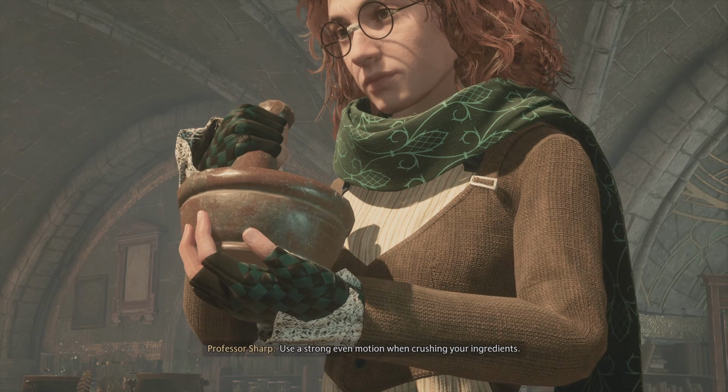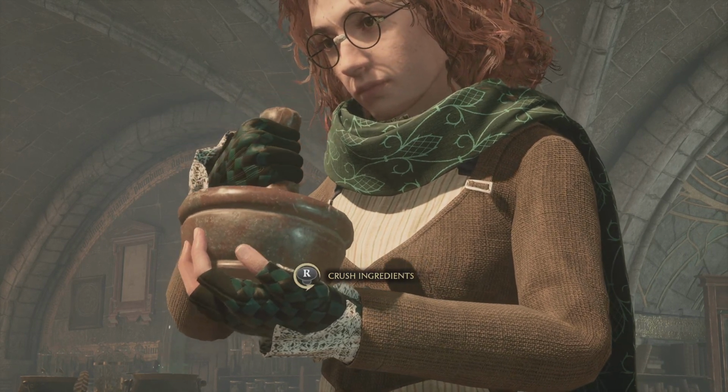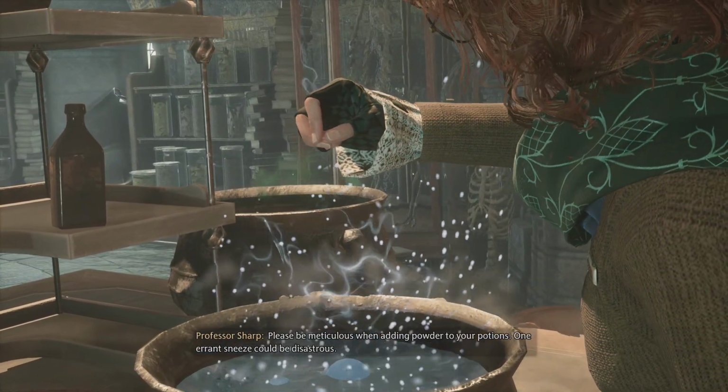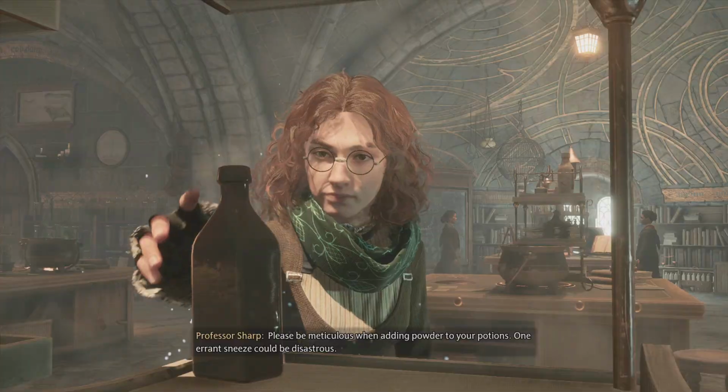Careful now. Use a strong, even motion when crushing your ingredients. Please be meticulous when adding powder to your potions. One errant sneeze could be disastrous.